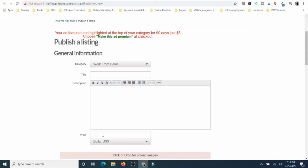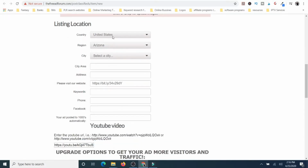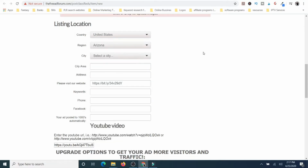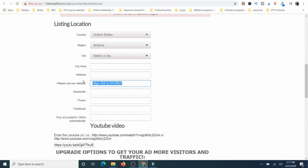And then you're going to put the price tag, which is $100, right? Then you can click and drop images, and I'm going to show you where you guys can get those too. And then you pick your country, region, and city. Now there are so many cities, guys, and so many countries, that you guys can put as many ads as you want. And then if you see right here, please visit our website, this is where you're going to take this link that you just copied, and you are going to paste it right here.